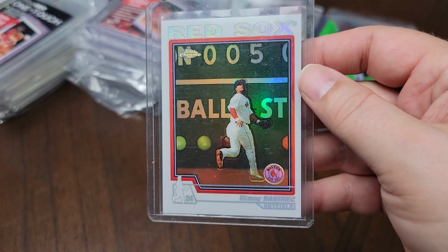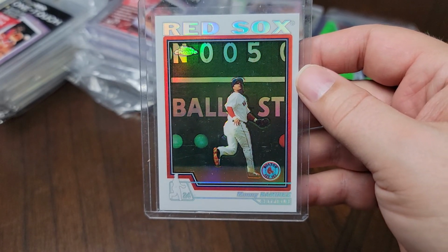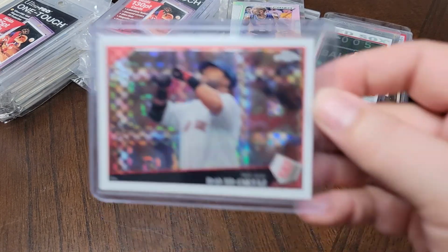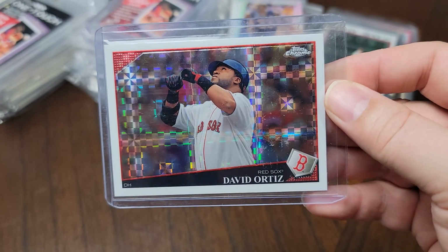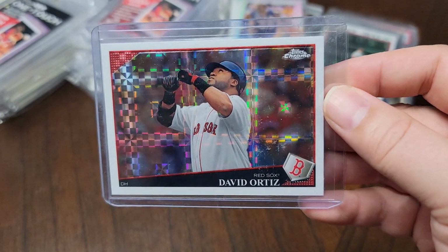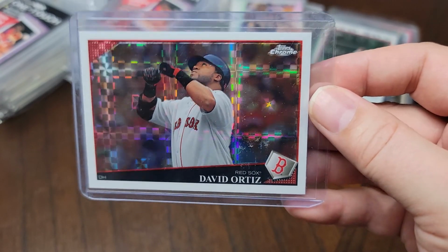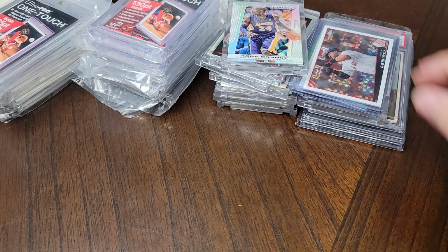Topps Chrome Refractor of Manny. Topps Chrome Refractor of Big Papi. I've got 4 or 5 key players in each sport that I'm going back trying to get their Chrome Refractors, Prism Refractors.